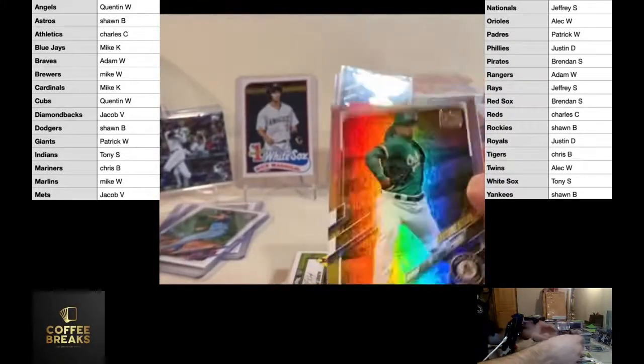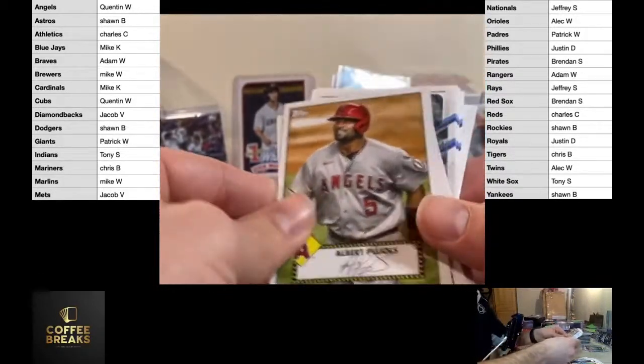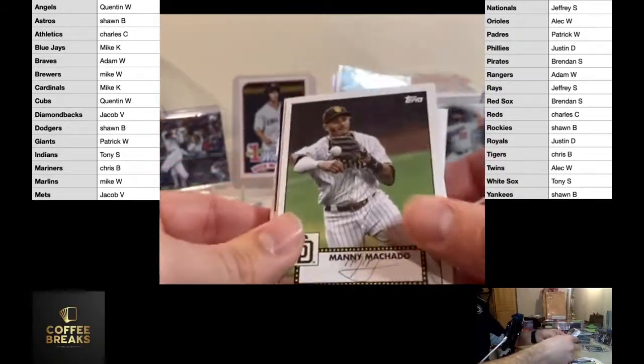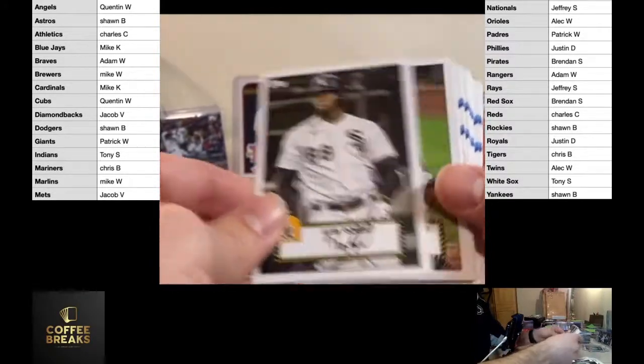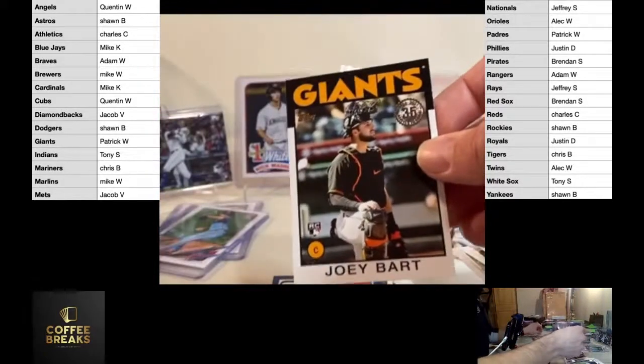It was Luzardo. I got excited for a second, then I remembered Luzardo is not a rookie in 2021. I've been opening some 2020 stuff, and usually open the 2020 stuff. Going to 2021, seeing certain players, you forget they're not rookies anymore.